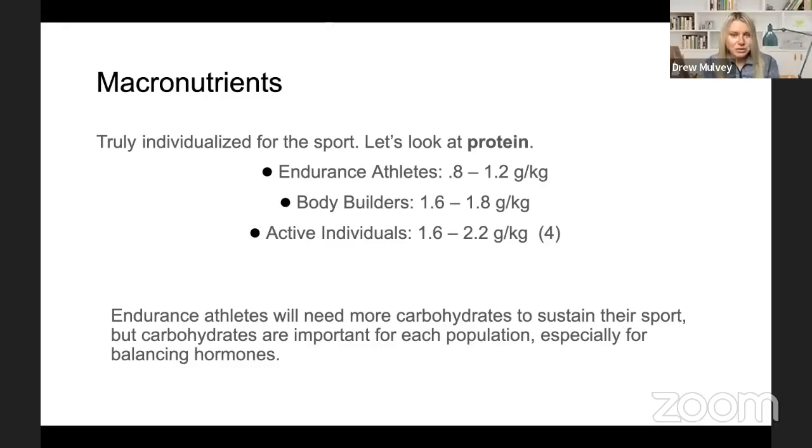So macronutrients are your proteins, your fats, and your carbohydrates. Now, what I'm going to focus on in particular is protein, because that is the one that helps with muscle building. So it's going to be different amongst the populations. It depends on what sport you're actually doing.